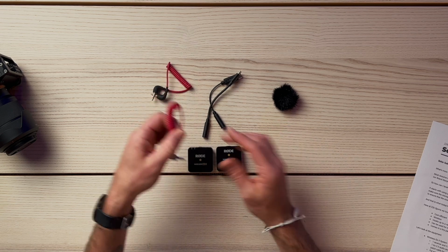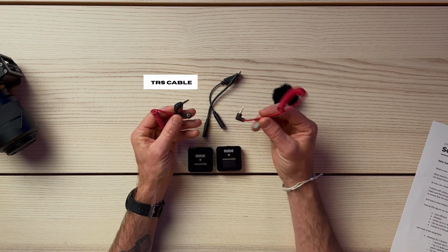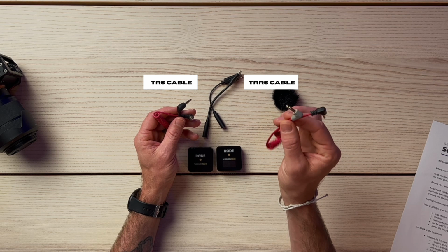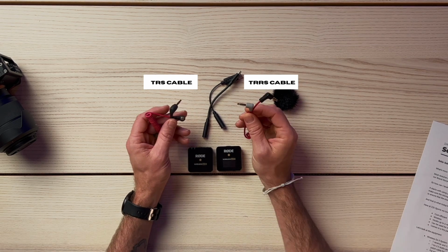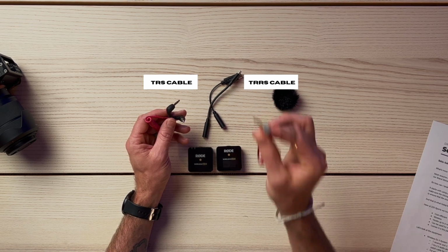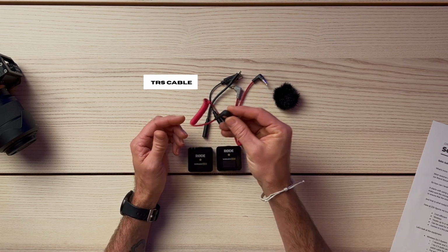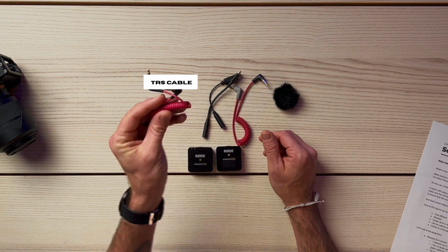These next two cables, they're called a TRS cable here, and then we have what's called a TRRS cable. The TRRS cable, it's got a great tip. This is what you're gonna use for when you're using your phone. And so if you're gonna be capturing better audio, the TRRS cable is the way to go. I'll show you how to use that in a second. If you're gonna be plugging this into a pro recorder, a handheld recorder, or if you're gonna be plugging it into a video camera, you're gonna wanna use the TRS cable.